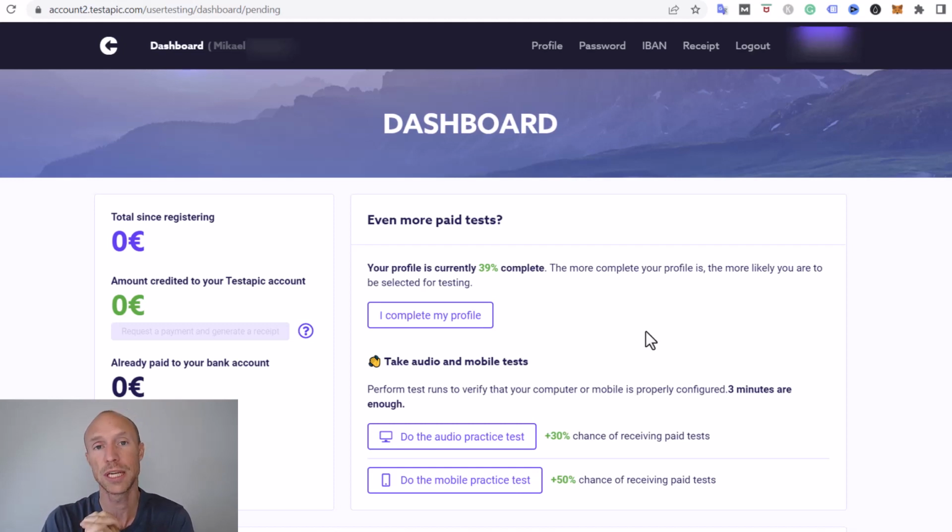In some countries, it will take longer to get tests. So sometimes you might be able to get 3 in a month, 2 in a month. Other times you might get 1. Sometimes you might get none. So you should make sure to also use other ways to earn, but it can be a fun way to earn, as long as you just do it with the right expectations.